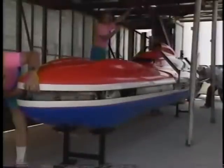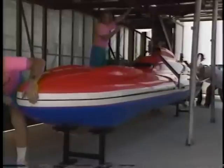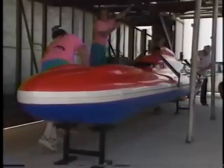And final preparations being made in the Vesco pit area. Rick, to your car, what's happening here? Final assembly, dropping the top half of the shell on, preparing for the next run. And we'll see that Vesco Brothers Streamliner coming up in just a moment.